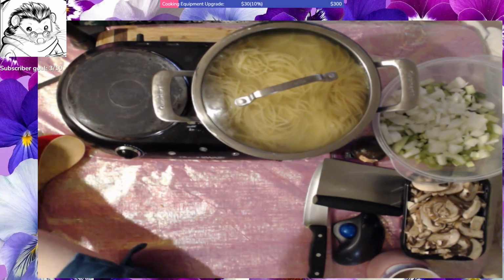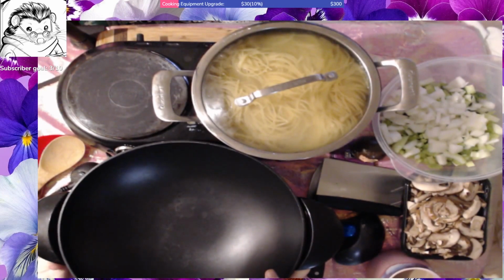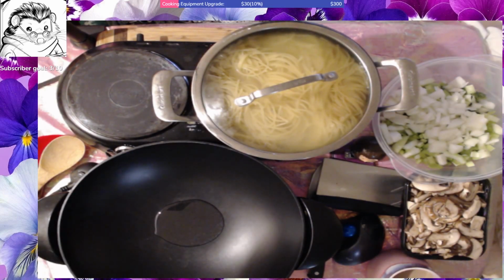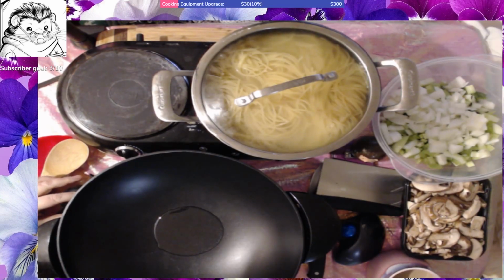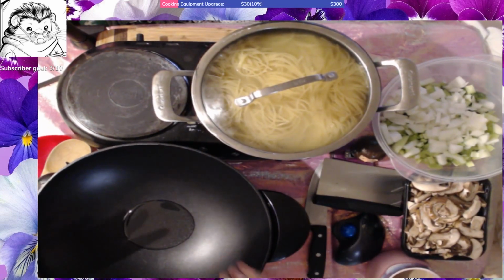Okay, so this is my wok. You guys will have an excellent view of my wok. I start out by adding a couple tablespoons of oil to the bottom. And I am going to turn the heat on fairly high because the idea behind stir frying is a great amount of heat, but for a very short length of time.